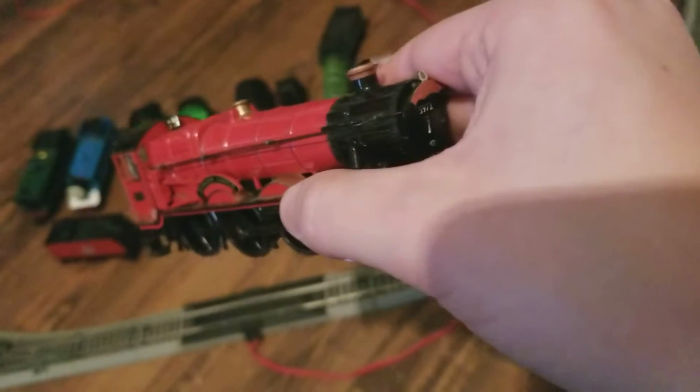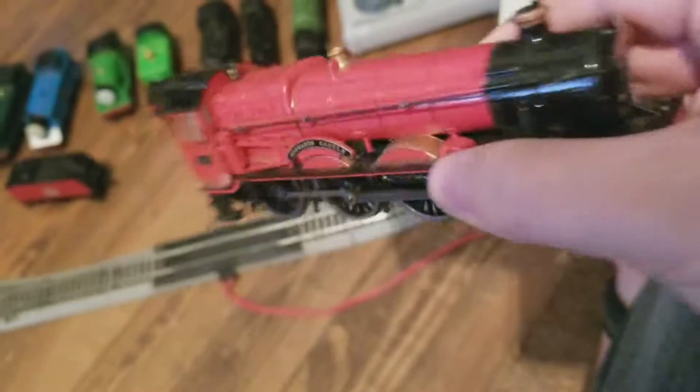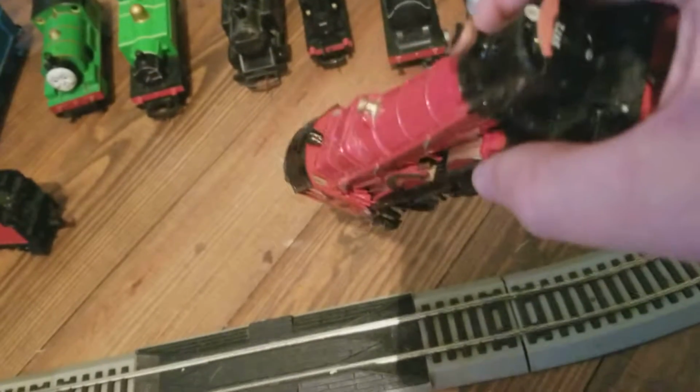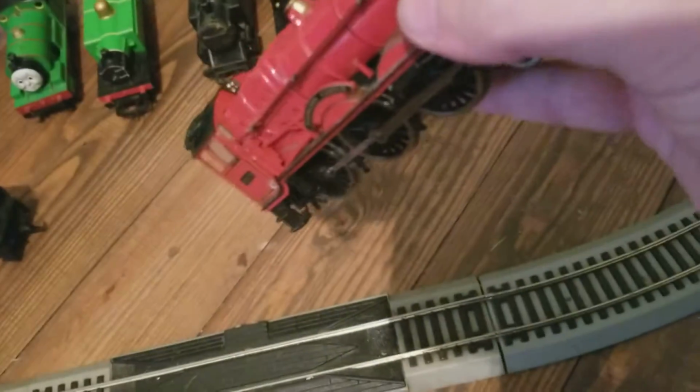And finally, we have the largest of the group, the Bachmann Hogwarts Express. I argue whether it's supposedly HO or 00 scale, because this is probably the only Bachmann 00 gauge locomotive that's sold into the US markets, but it came with a Harry Potter train set, and it came with 2 coaches, and it's a really nice model, but the problem with it is that it's really, really delicate.